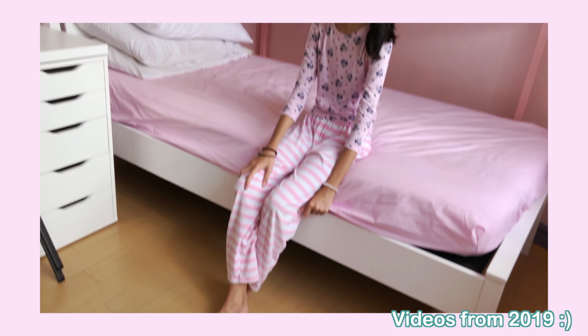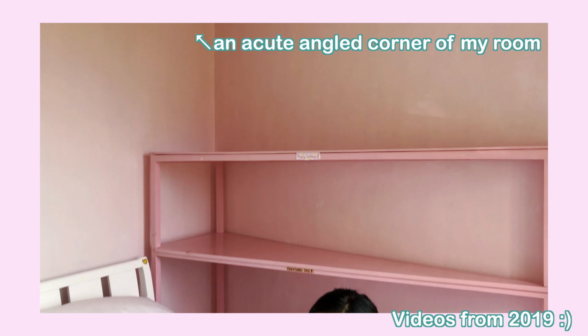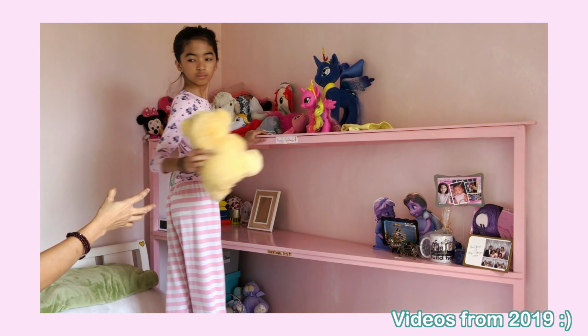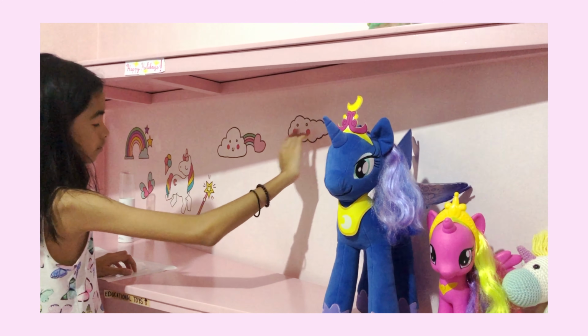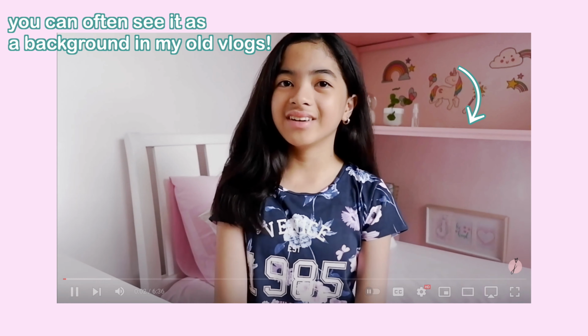So at first we had a custom shelf made for that corner. And when I was little, that was a place for me to put all of my toys and my stuffed animals. But then I made it a display shelf after I donated most of my toys. Then we eventually removed that shelf so that there's more space inside of the room.